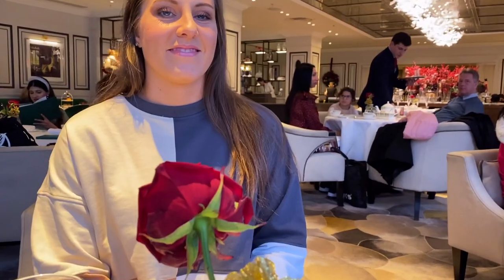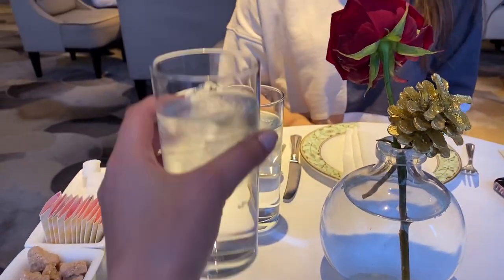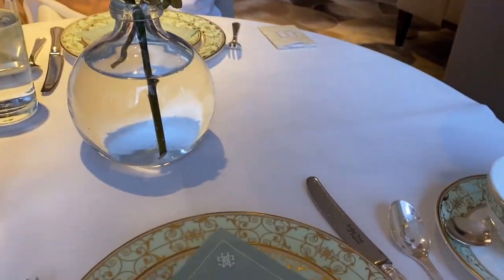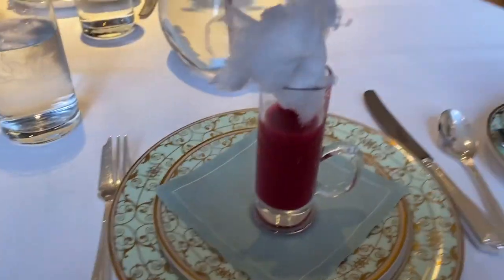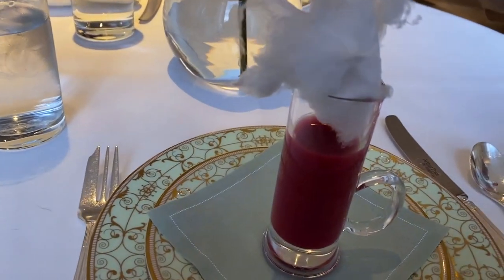So now we are in Grosvenor House Hotel, which is so nice. We're going to have an afternoon tea, and it's Nutcracker themed as well. Most people are having champagne. We're having water. Chin chin. Some pop, a little bit of blood orange, and some lemongrass. Amazing. And then on top, a little bit of candy floss. Thank you. Just something light and refreshing.